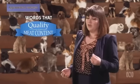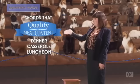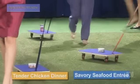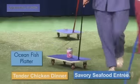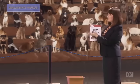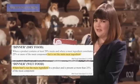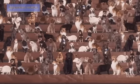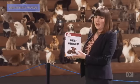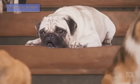Because some words qualify a product to have even less meat in it, like the word dinner, or in fact, any of these words. Tender chicken dinner, savoury seafood entree, ocean fish platter, kitten whitefish feast. Labelling your pet food beef dinner has the same requirements as labelling it beef, only beef doesn't even have to be the main meat ingredient. So if the guidelines are anything to go by, this beef dinner is not a beef dinner. What a dog's breakfast! But in the bad figurative way, not in the eating way that I like.